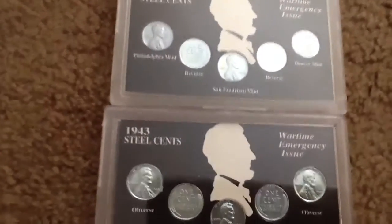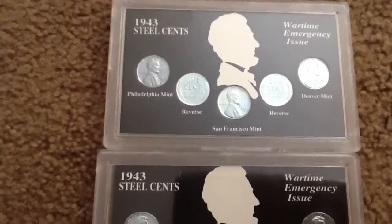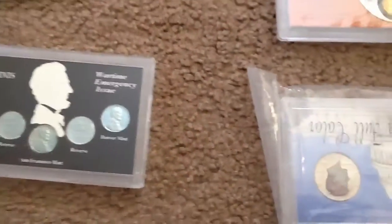And as before, when I was showing you those pennies, I said, oh, I don't have the steel cents in here. Well, here they are. I have two of these, and just a history about how in World War II they didn't have enough copper to make the pennies, so they had to switch to steel. It's very interesting, I think.